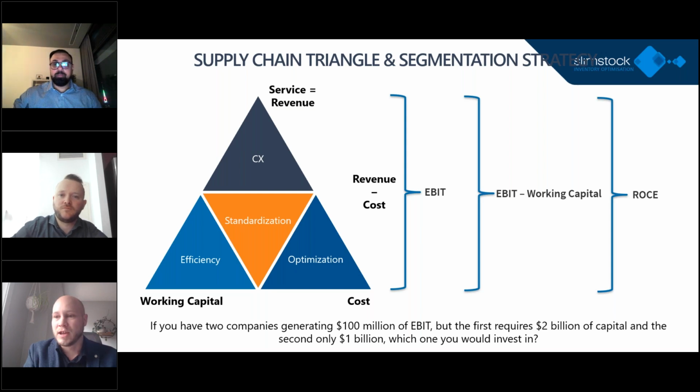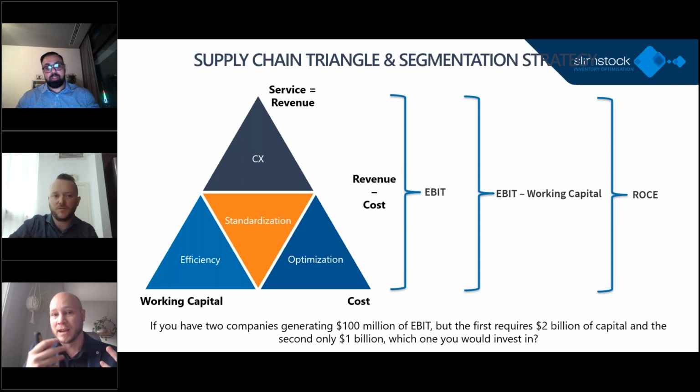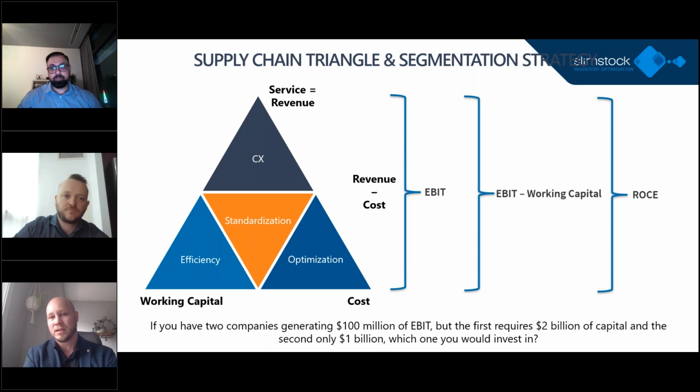We're at the end of the hour, but I want to give the last two closing cents to Thomas. So this is the high level as a company. What are the benefits? But maybe if we look at the benefits for actual planners that are working with a segmented supply chain, what do you consider to be their main benefits?